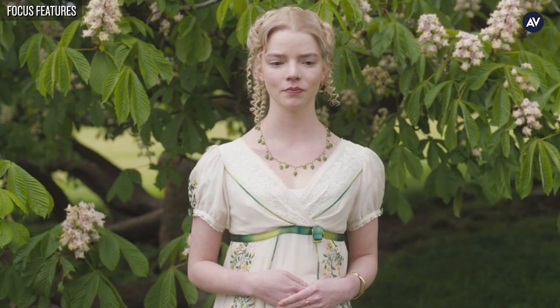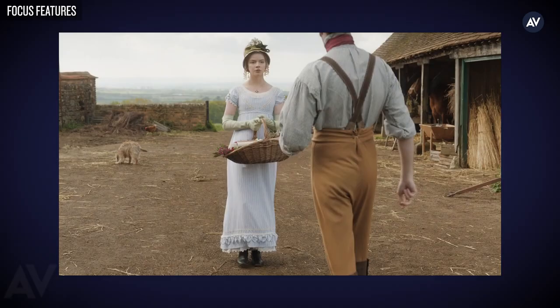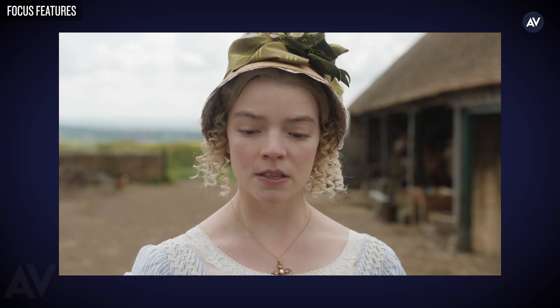Here's the pictures of Emma later in the movie. You mentioned that she had seasons, but I'm wondering if there was an arc to her, like once she realizes she's in love with Knightley, do her outfits change? Does she get more subdued? Or maybe they do get a little bit calmer.